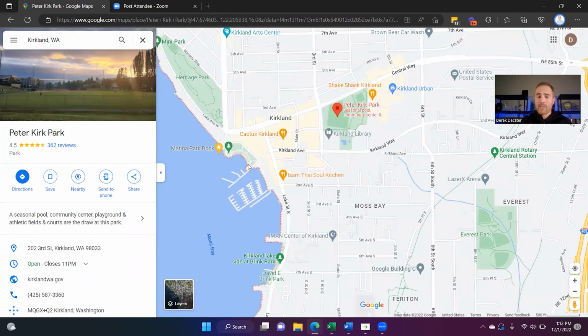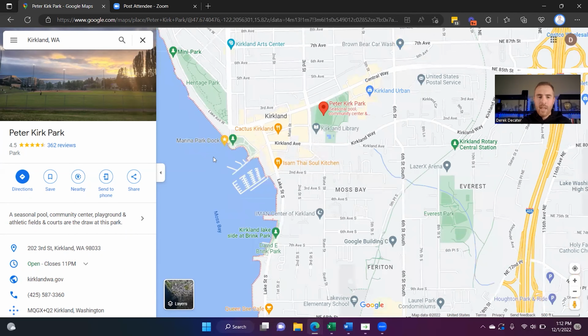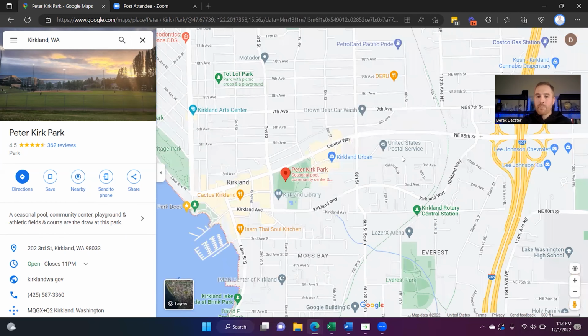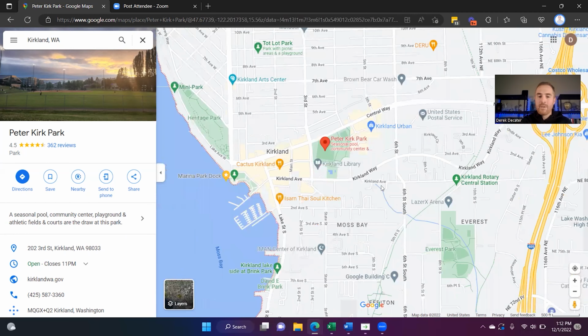From there, that marina is actually where we started our vlog tour, so you can take a good look at what that marina looks like on the water there as well. If we go just a little bit north, so as I said, if you jump off of 85th, it kind of drops you down into Kirkland.